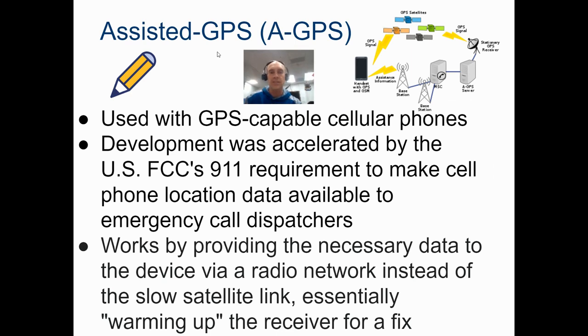So the assisted GPS, this is the one that we end up using, is used with GPS-capable cellular phones, which is pretty much all of them now. Its development was accelerated by the FCC 911 requirement to be able to make cell phone location data available to emergency call dispatchers. So they had to know where you were if you had a cell phone and called 911. So now they're using this assistance information from these base stations.